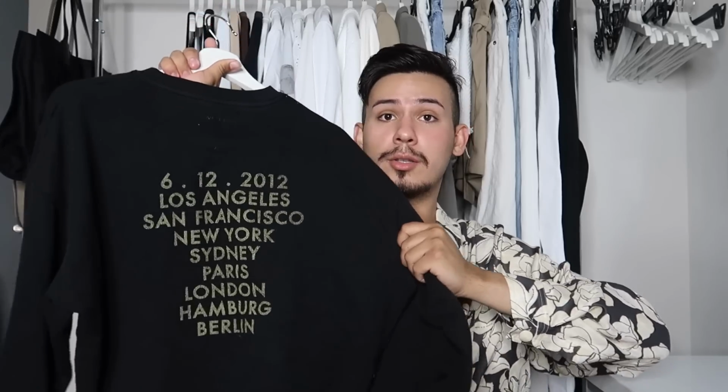This has already been washed and worn well over probably 20 times since I purchased it, and so I love it so much. It kind of reminds me of Harley Davidson with the little Anine Bing right here, and I love that it has all these cities. It has LA, San Fran, New York City, Paris, London, Hamburg, and Berlin, which is where Anine Bing has her stores. And so I do really like the sweatshirt.